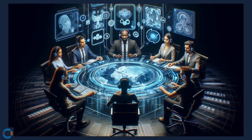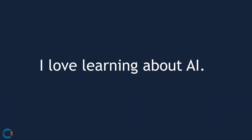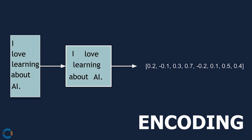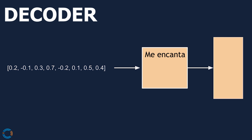One of the major breakthroughs in machine translation came around 2013 with sequence-to-sequence models. Suppose you want to translate the sentence, "I love learning about AI." First, the AI converts the sentence into a set of numbers, a process called encoding. This encoding represents the underlying meaning of the entire sentence. The numbers don't correspond to specific words, but rather the overall idea of the sentence. Next, the decoder. It takes these numbers and converts them into a sentence in the target language, say Spanish.